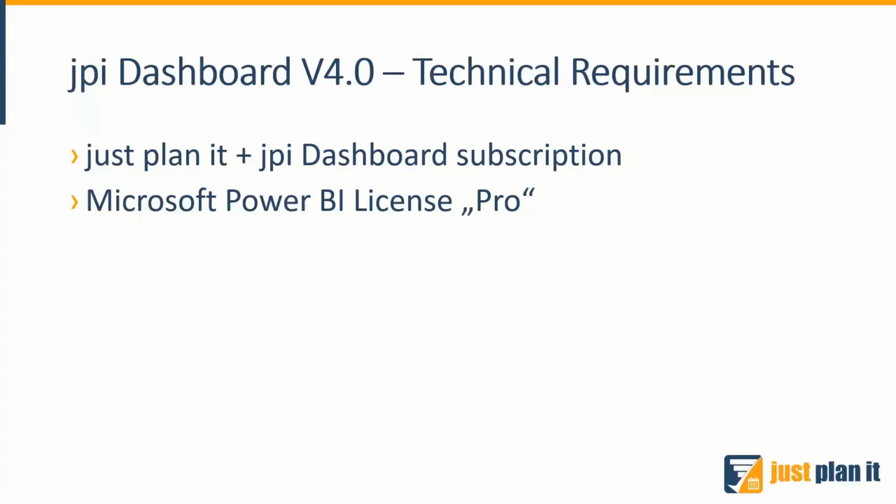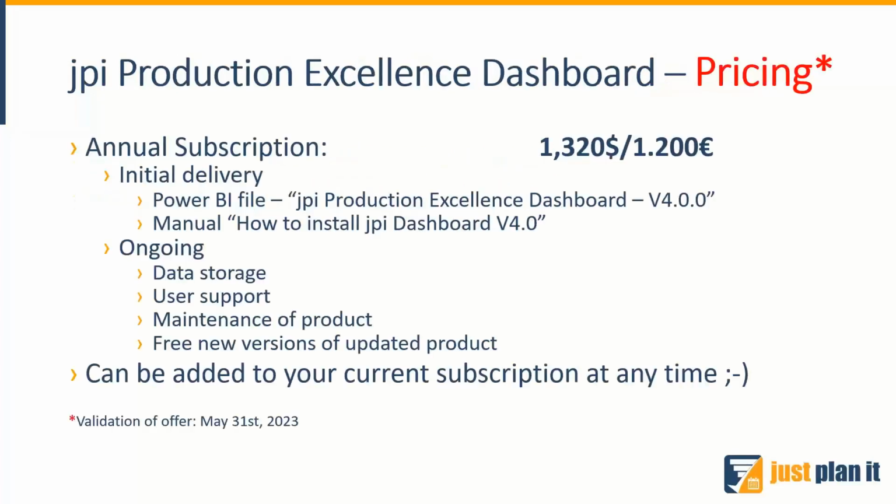But we have learned that most of you are Microsoft customers, so normally Power BI should be part of what you have anyway. Coming to the dashboard subscription, we have a market introduction price that is valid until end of May, and we only charge 100 euros per month. This is, of course, as always with Just Planet, based on an annual subscription, but you are able to add the dashboard subscription at any time. So if, for example, your subscription period ends at the end of the year and you want to add the dashboard now, then this will be added pro rata in terms of pricing.